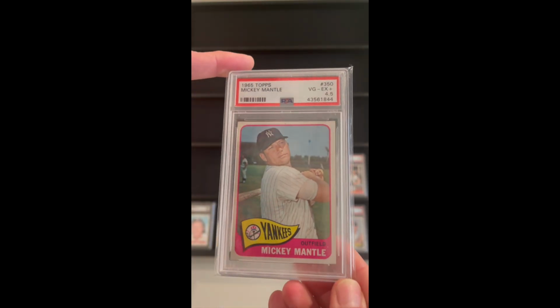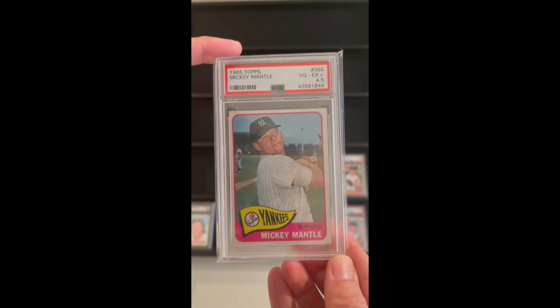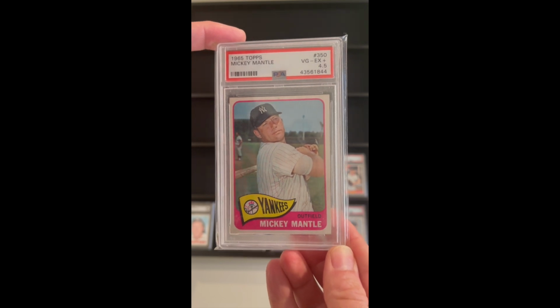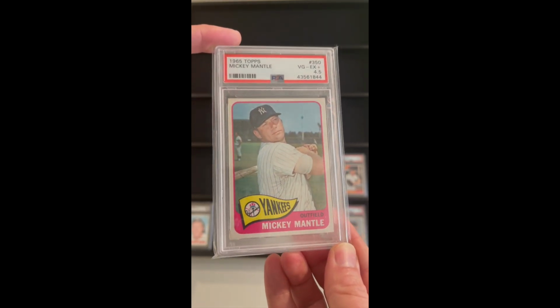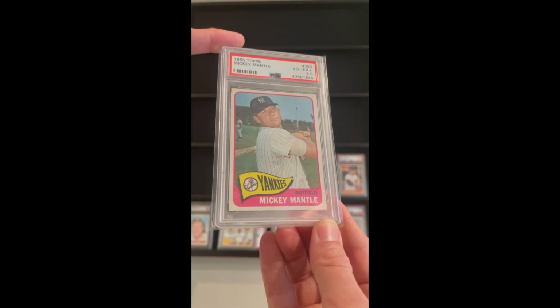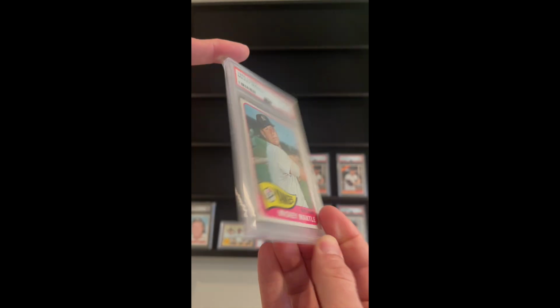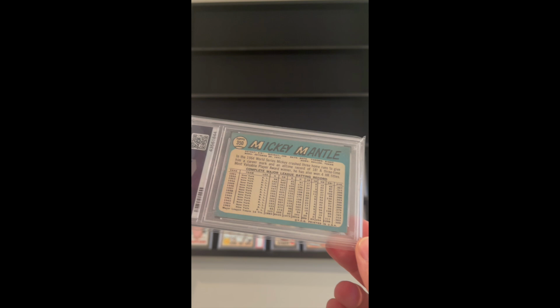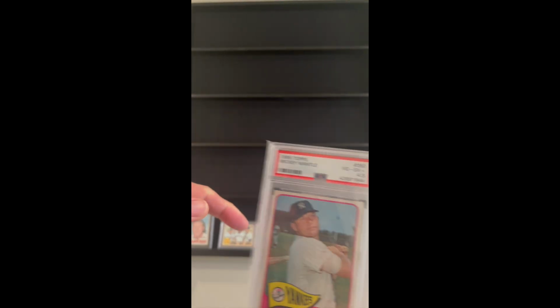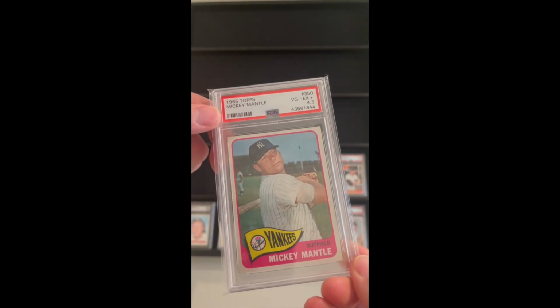Next up, we have my 65 and a PSA 4.5. Another beautiful, basically perfectly centered card. Very tough to find this well centered. I got this in a deal off Facebook, actually. Together with the 63, I got a very good deal on 2 basically perfectly centered cards.